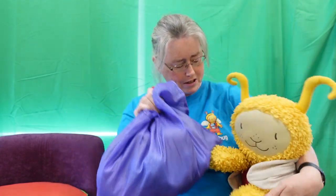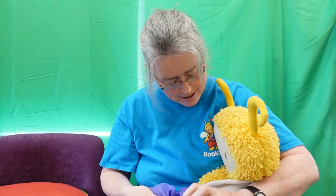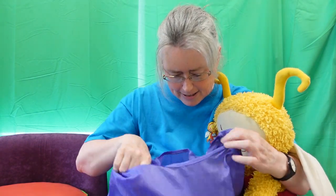Okay, so what are we going to do now, Bookbug? I had to get a whole bag because we've got quite a lot of things in here. This is the magic bag with animals in it, isn't it, Bookbug? So, Bookbug, will we go for the magic words this time? We don't often do this on Bookbug. So the magic word and action. It's not too hard. What is it, Bookbug? One, two, three, Bookbug! And then we'll see what's in the bag.